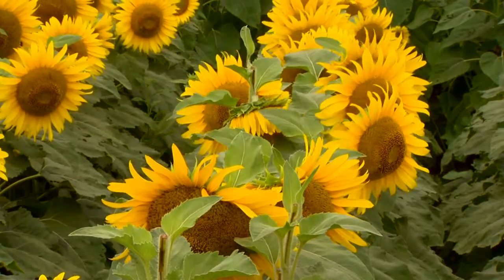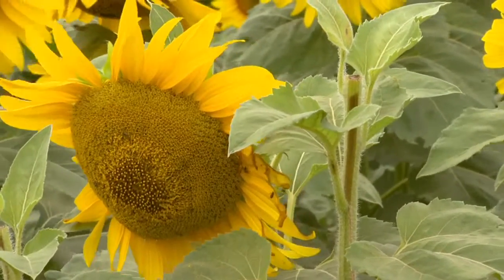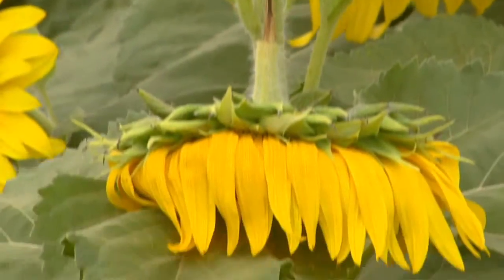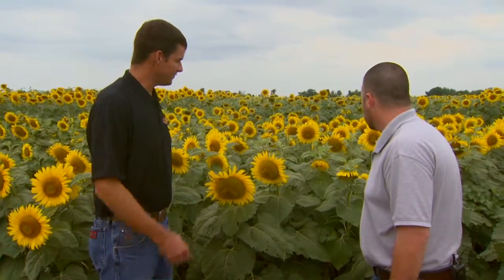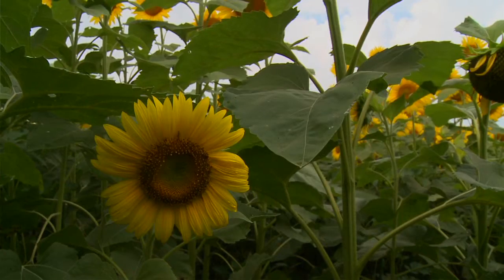But really, the economic threshold there is about 10% of the field. If you see 10%, and it's one of those things, once they've clipped the heads, they've already done their damage. So it's kind of hard to get a timely application with those. And this is basically a wasted plant at this point. Drawing up resources for nothing. It is, yes. It's basically, for all intents and purposes, it's a weed.